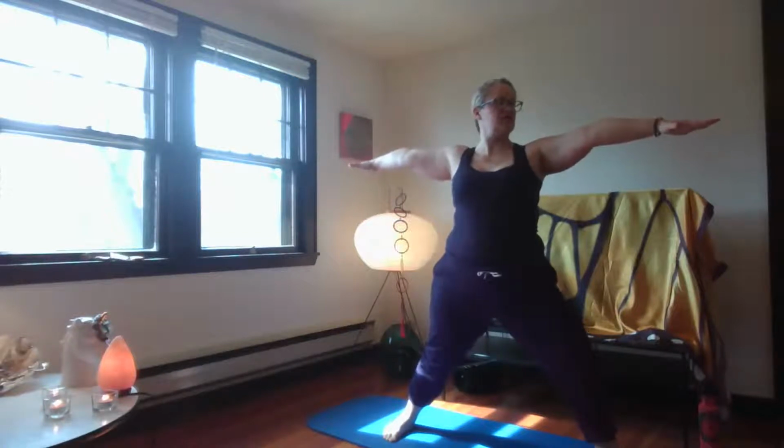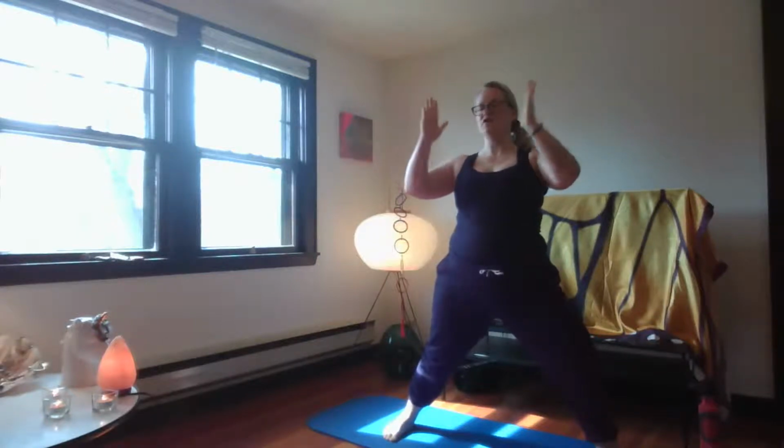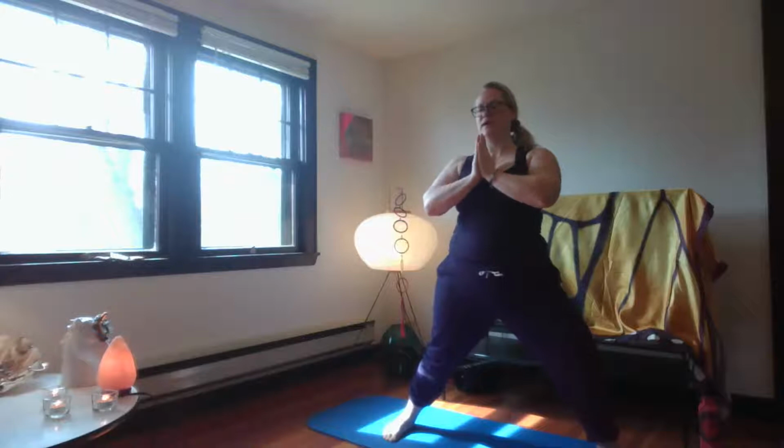That seeing direction, finding direction and following it. From here, gazing out. Maybe see a goal in your mind's eye. How far in the distance is it? Visualize, hold, warrior two. From here, moving our hands to prayer pose.